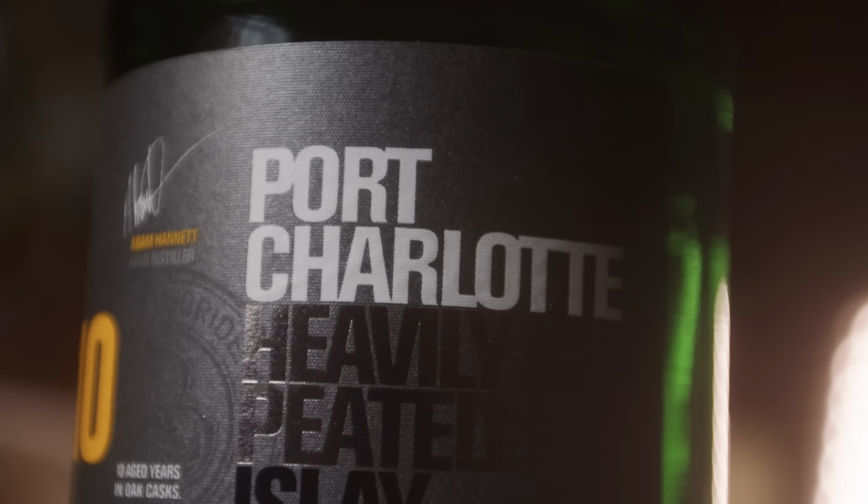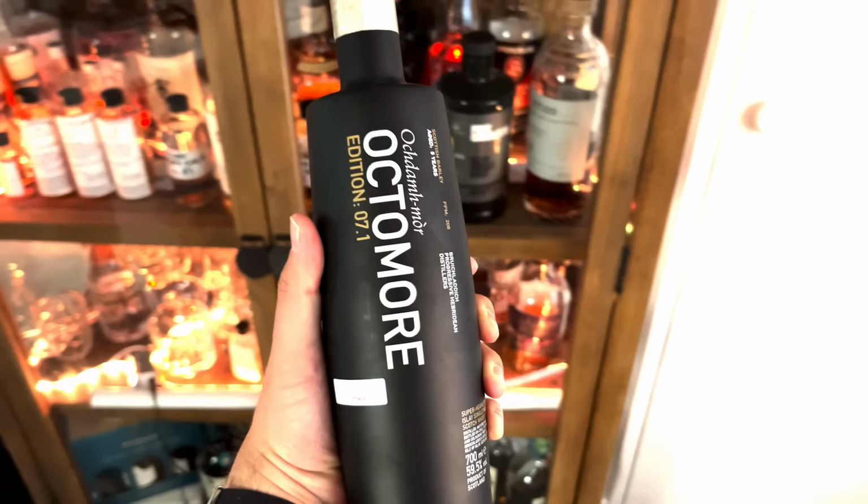So if you don't know much about what the Port Charlotte is, it's actually from the Laddie distillery, and they have 3 main releases. They have the Classic Laddie, which is an unpeated whiskey. They have the Port Charlotte, which is kind of like the peated whiskey, and then they have a super peated, more premium, expensive whiskey called the Octomore.